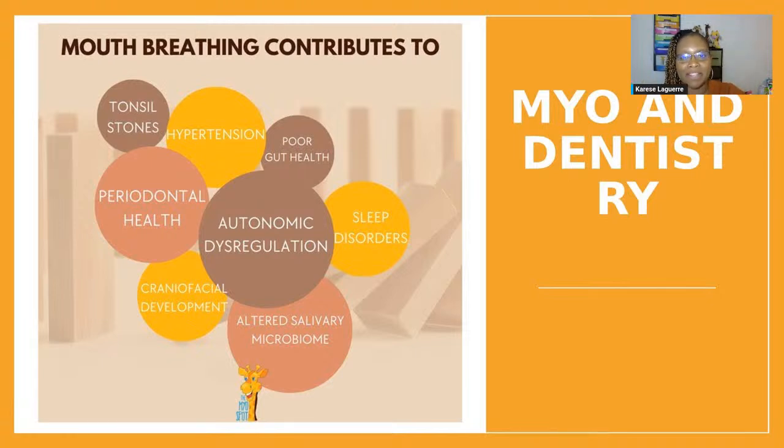Maybe we refer them back to their GI, or we say, okay, it could be something that's contributing to your dry mouth with some of the medications that you're taking. But there's actually a really direct correlation. Craniofacial development, very obviously. Periodontal health, we are going to dive into. That is a big passion part of mine.